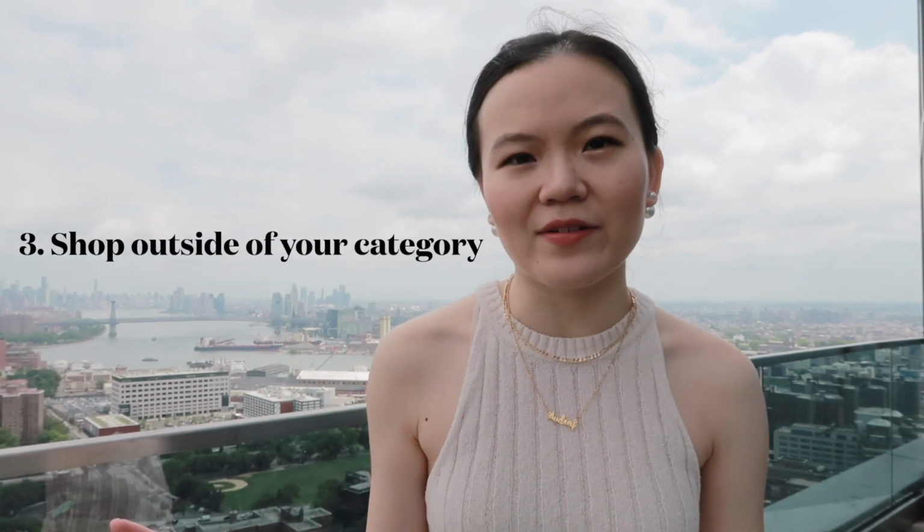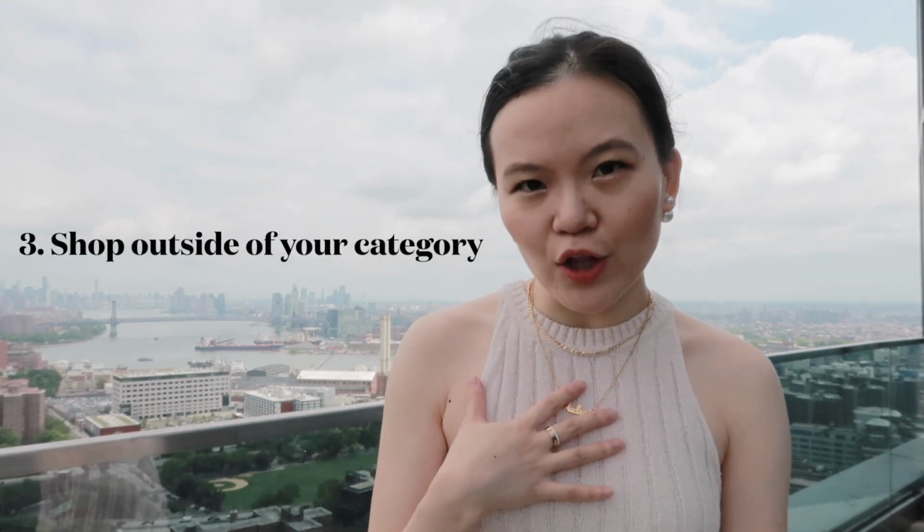The third tip is to not restrict yourself to your own category. So for example, I not only look at the women's clothing, I also look at men's t-shirts specifically. I think that is a category that many of you probably already know, but there are so many cooler designs in men's t-shirts if you want an oversized look. The other category is kids clothing, and specifically if you're petite like me, go for the girls XL or boys, you know, medium or large. You might be surprised what kind of pieces you could find.